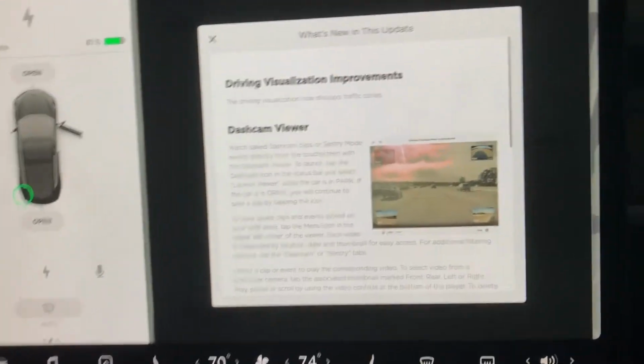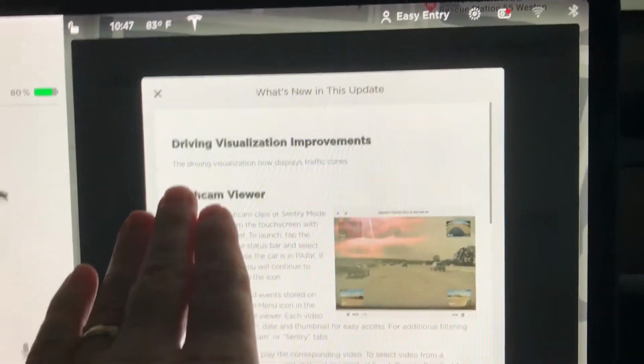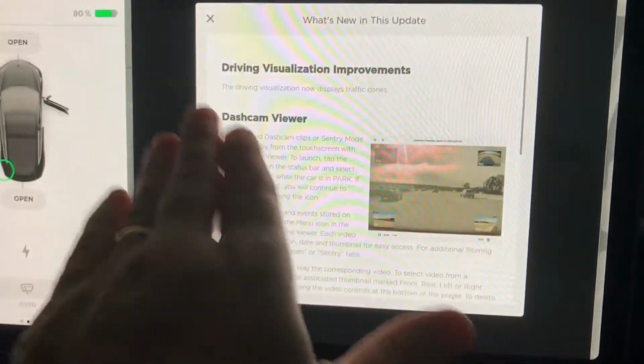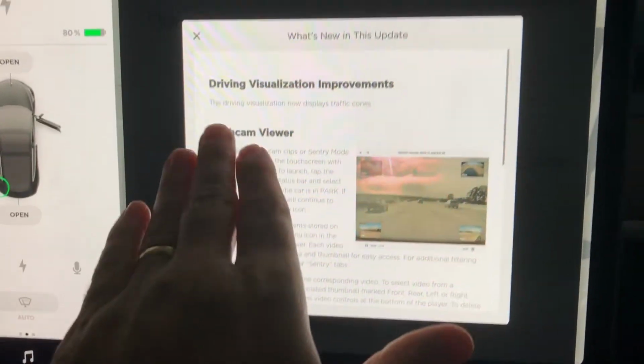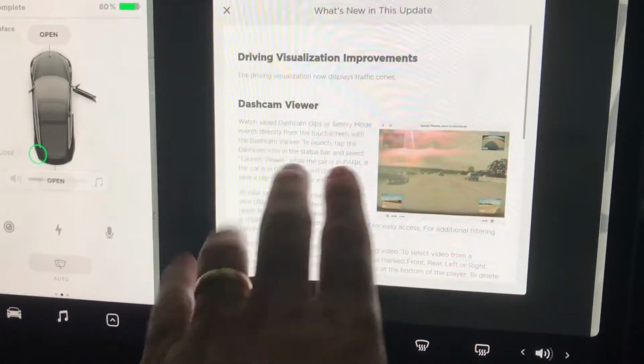Alrighty, let's see what it has. Okay, this is one of the cool features I was really looking forward to. So they did driving visualization improvements. That doesn't help me any because I don't have any driving visualization really, because I don't have autopilot and I have an older version of the hardware that's in here. So there's some things that I don't get.